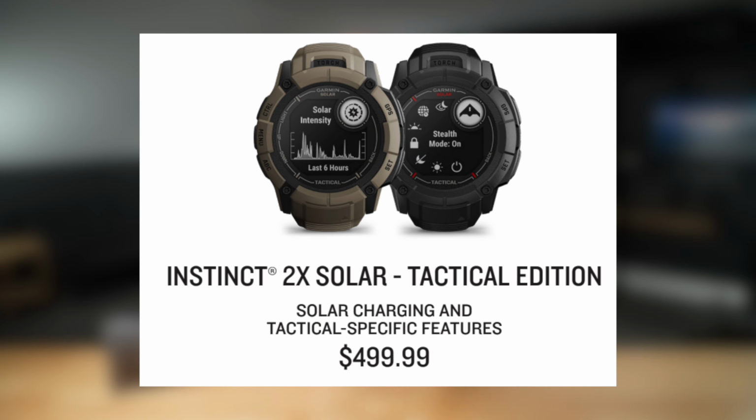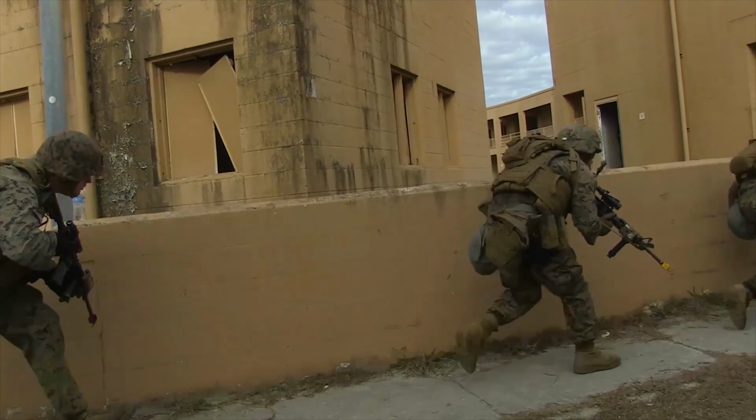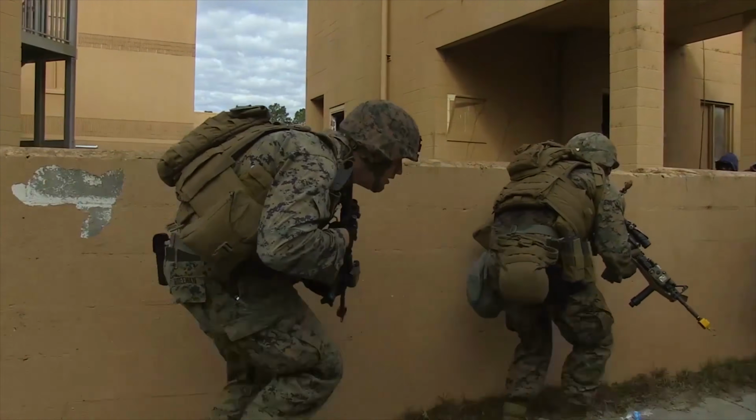The other version is the Instinct 2X Tactical. Now this watch comes in at $499. It comes in 2 colors, that's black and coyote tan. And the Instinct 2X Tactical is designed for people in the military or in law enforcement or for hunters or people who engage in tactical operations. I'm not really sure who you are out there, but if you know who you are, you probably know you need this watch. I'm not going to go too deep on the tactical model because it's not really my bag, but I did want to mention it here.